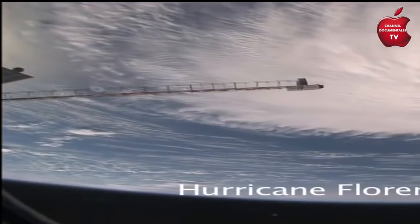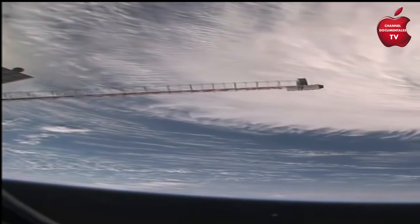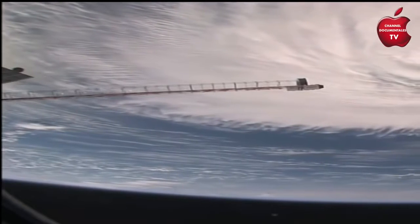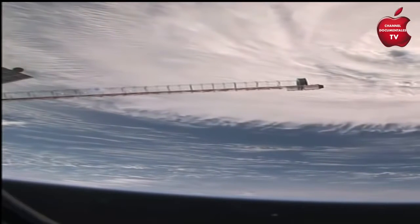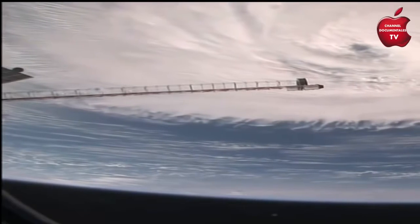When you see a huge, powerful feature like this, the astronauts do shoot them a lot, and we have had some detailed views looking right down the eye. Looking at the eye wall, in fact, and even, I seem to remember, views of breaking waves on the sea surface at the bottom of the eye. Amazing detail.